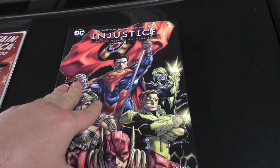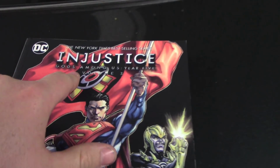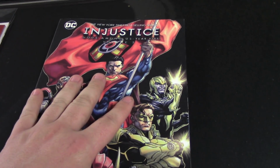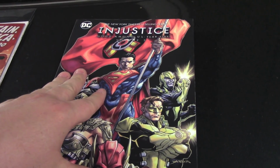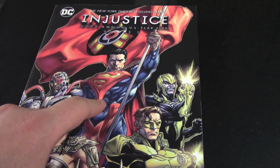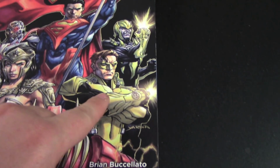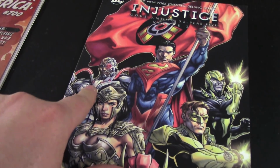This isn't a comic book. This is a graphic novel, guys. This is a book of comics. This is from Injustice: Gods Among Us, Year 5, Volume 3. I can't remember which volume I have, but I do have one other volume from Injustice. This is based off the very popular video game, and obviously Superman here is supposed to be like the ruler of the world, basically. Here's Sinestro, and instead of Green Lantern, he's a Yellow Lantern. Here we have Wonder Woman and Cyborg.